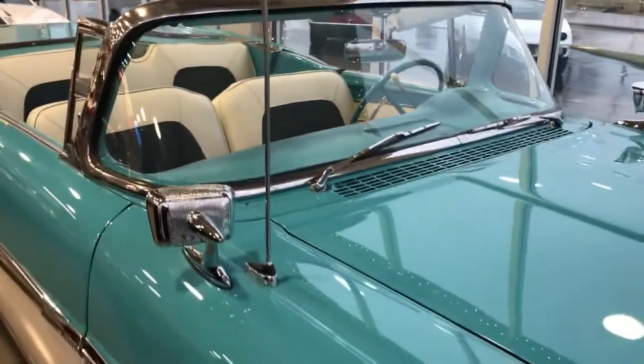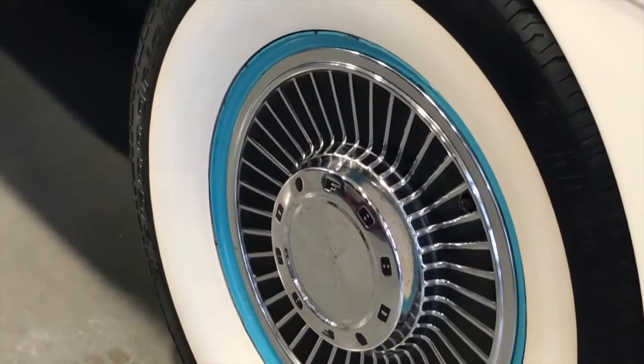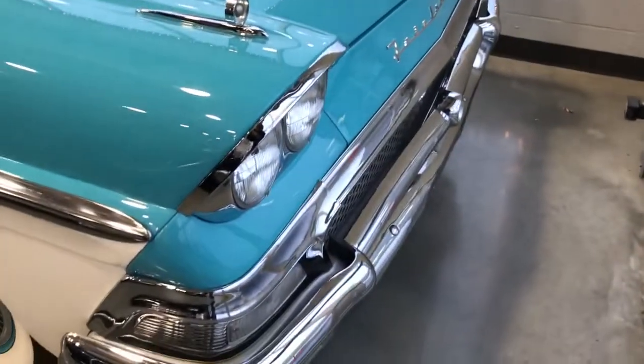This car is really nice. I like the white walls on the wheels, and I like how the color on the wheels matches the paint of the car. That's nice.